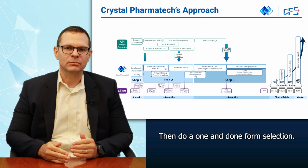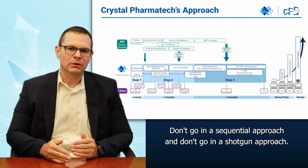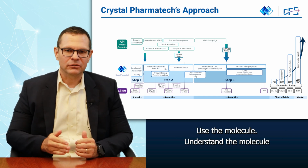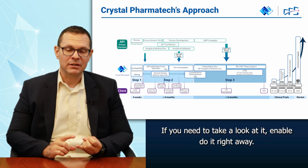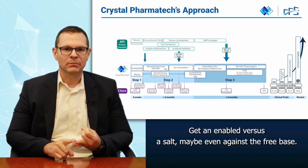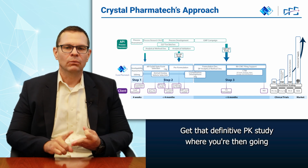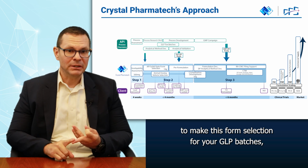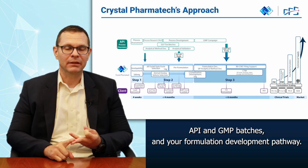Then do a one and done form selection. Don't go in a sequential approach and don't go in a shotgun approach. Use the molecule, understand the molecule to get the right approach for the form selection. If you need to take a look at enabled, do it right away. Get an enabled versus a salt, maybe even against the free base. Get that definitive PK study where you're then going to make this form selection for your GLP batches, API and GMP batches, and your formulation development pathway.